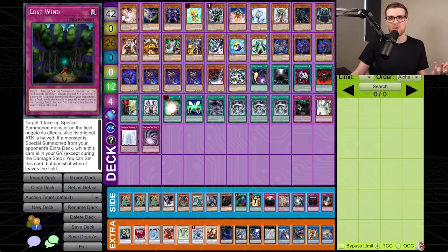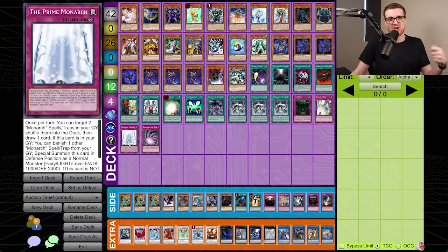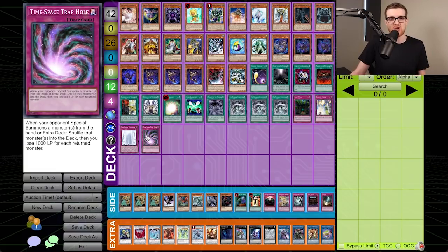And then the traps, there's only four of them, a Lost Wind to stop monster effects, a Solemn Strike, which is just probably the best trap we have access to, a Prime Monarch, which can come back and just act as a continuous source of tribute fodder, and then we also have Time Space Trap Hole to deal with any weird threats he may throw at us.